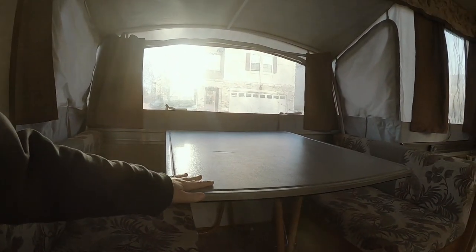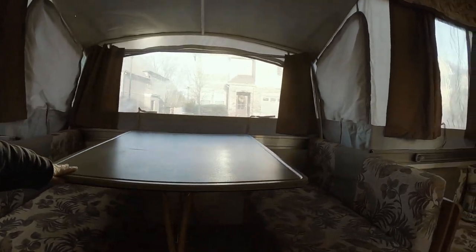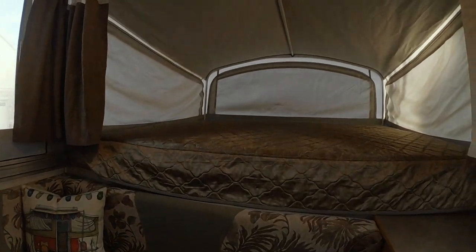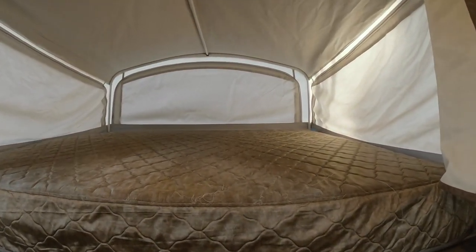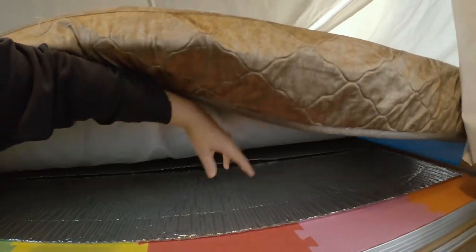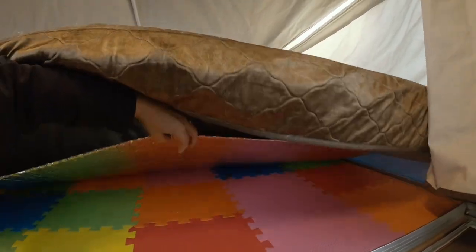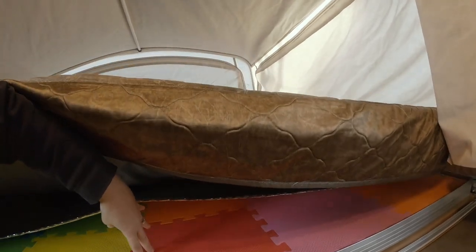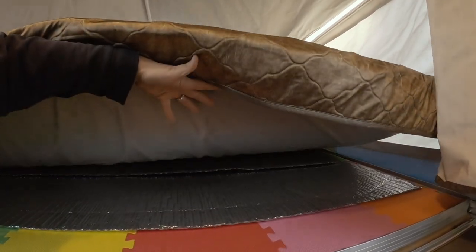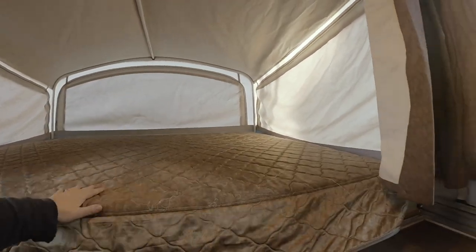Lots of storage under these benches. This makes into a bed. More storage underneath here. Some bonus goodies that come with this camper are these hot cold panels that are fit to the panels, the windows inside of here, and this foam board that if you check forums, you'll see people talk about that being your first upgrade, is add a little more cushion to that.